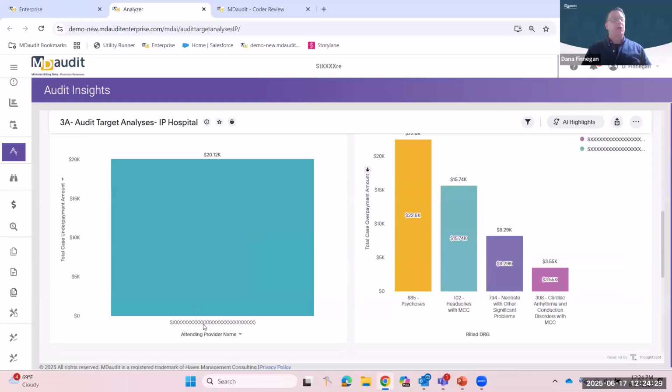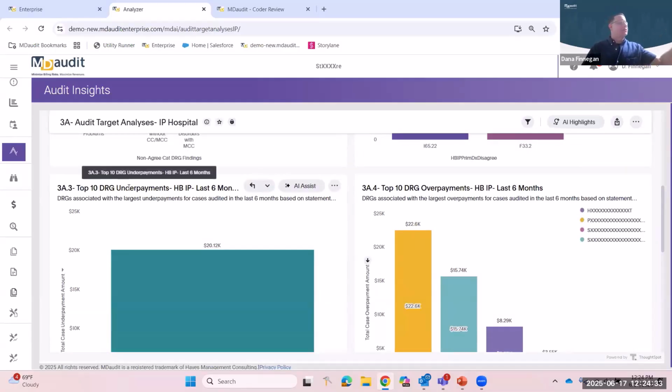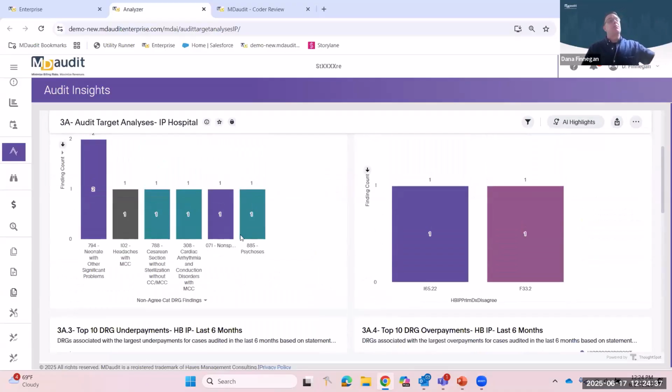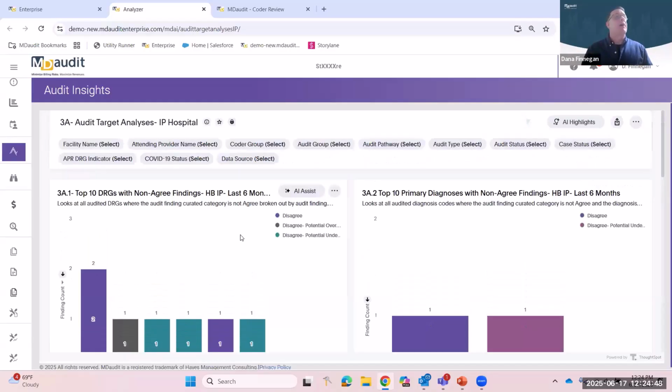And you can see here, I now know the coder that was habitually responsible for those DRG underpayments with the neonate 794 DRG. These are little report cards that can be run to show how your autonomous coding and your human coding population is doing across facilities, across specialties, and so on.